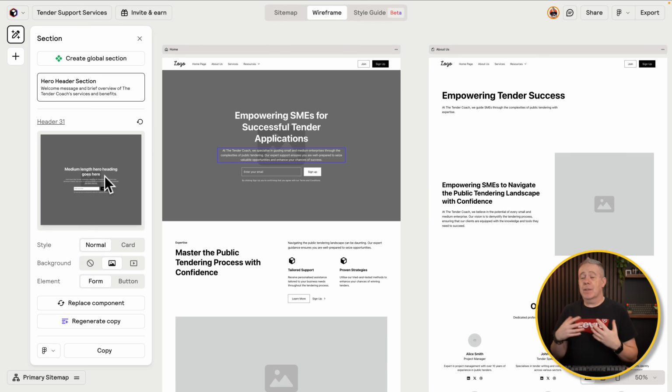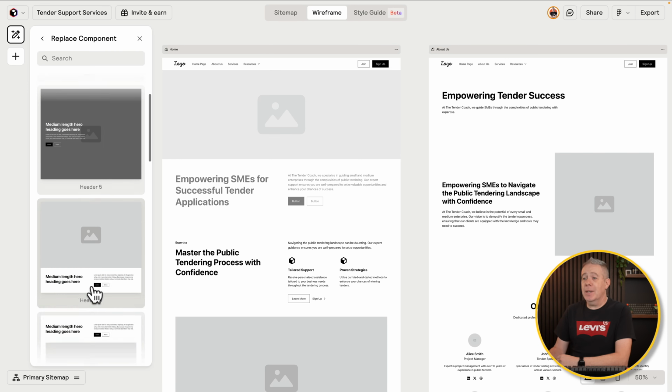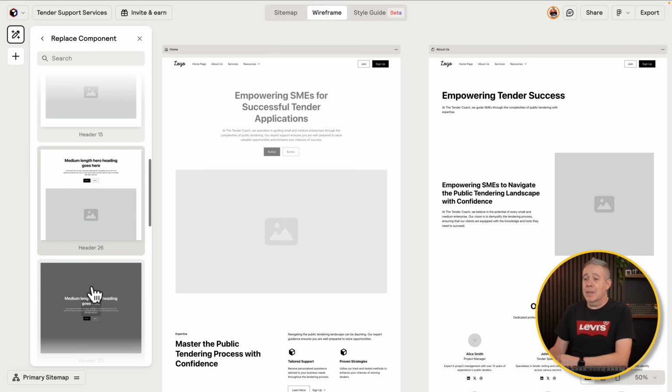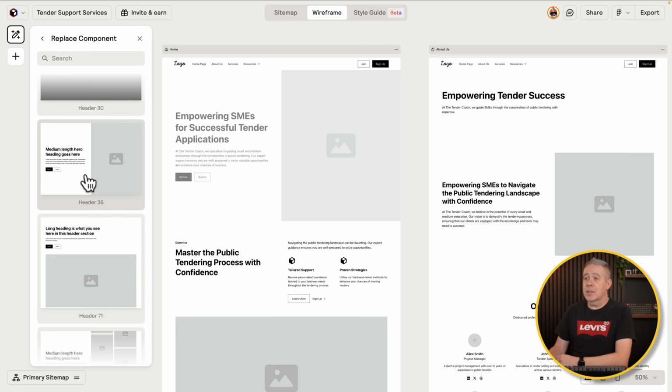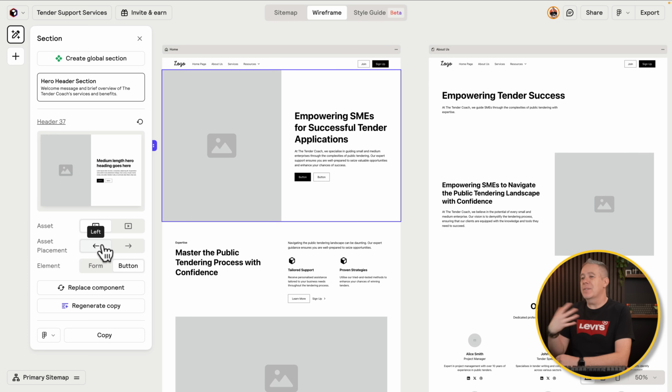Let's say you want to change this out to something different. You don't like the look of this. Well, simply come down, replace component, and choose one. Simple as that. It doesn't get much easier. Come down, say something like this look is more what we're after. There we go. And again, we can say we want to flip this around. We want our image on the left, text on the right.